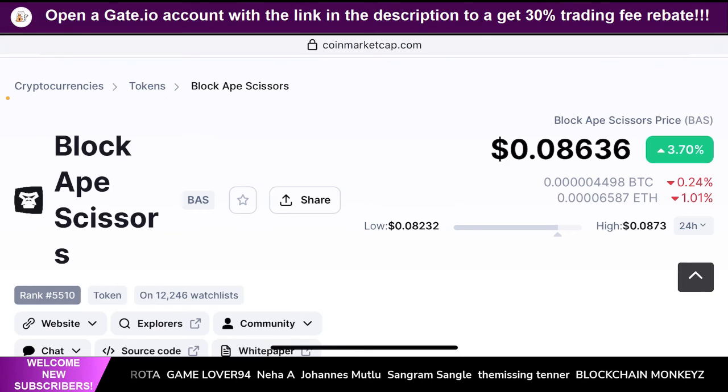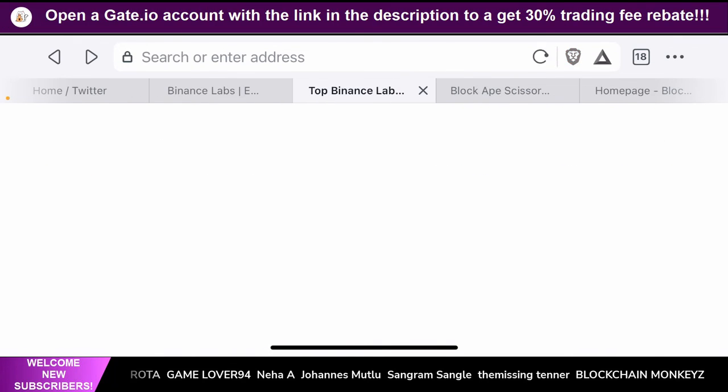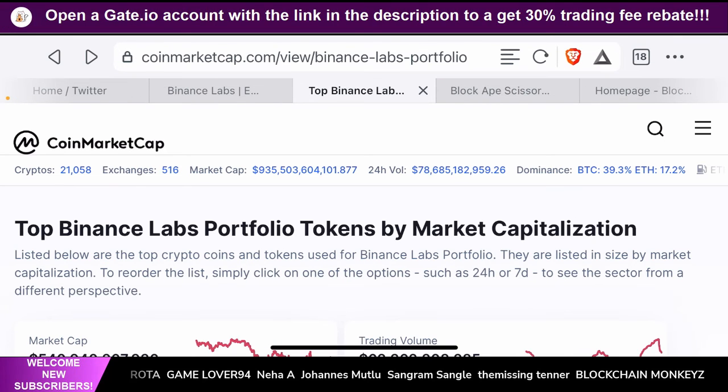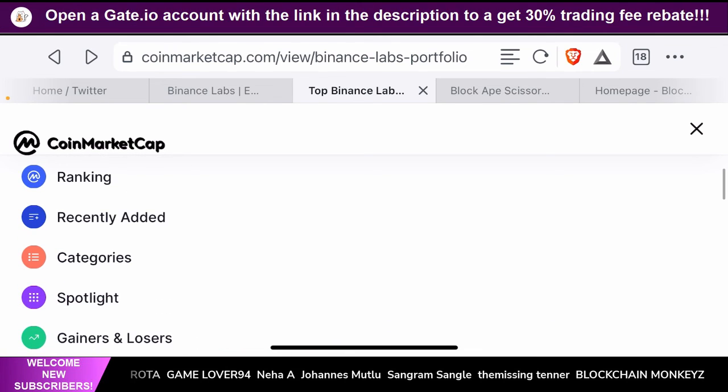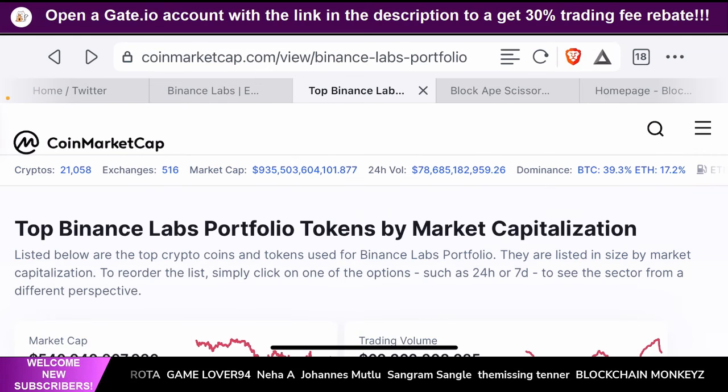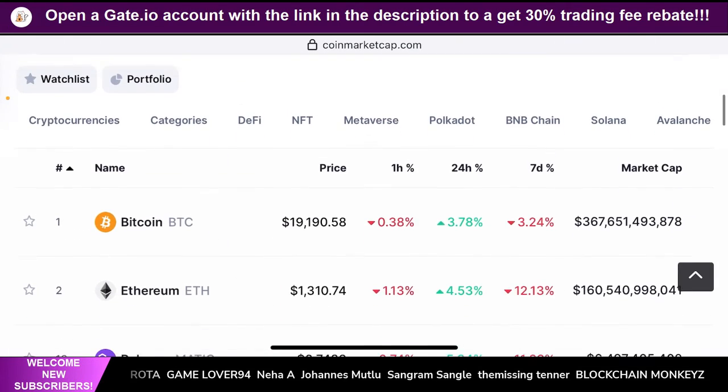So now for the most important section, how did I figure out that this token is going to get a Binance listing, or how did I know that this token was invested by Binance Labs, right? So for that, if you need to do that, go to CoinMarketCap. Again, I use the same CoinMarketCap platform. If you go to the top right corner and search for cryptocurrencies, under this you'll find categories, right? Click on categories and search for Binance Labs portfolio.